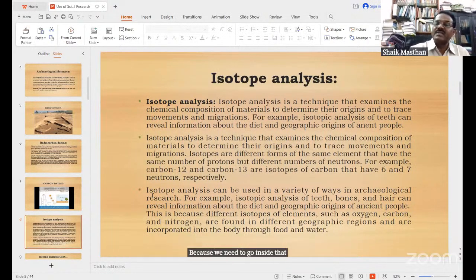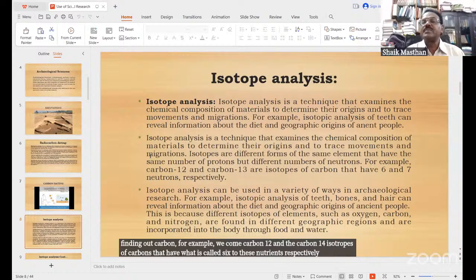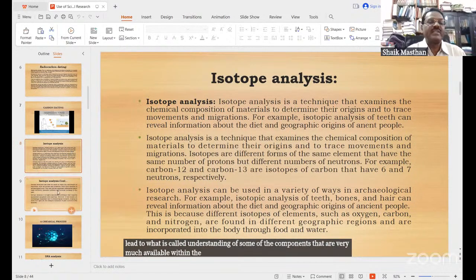Some of the cells and organs that are found inside will be analyzed here. And there is a technique of finding out carbon. For example, we come across carbon 12 and carbon 14, isotopes of carbon that have 6 to these nutrients respectively. The content of the aspects of these objects are taken into consideration. On that basis, they are going to divide that, and the divisions will lead to an understanding of some of the components that are available within the dating process.